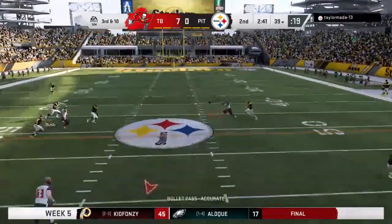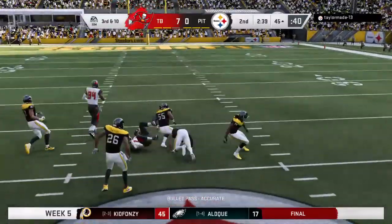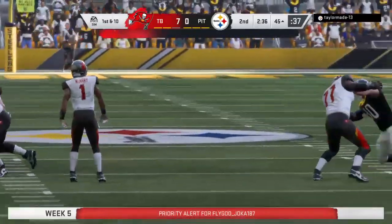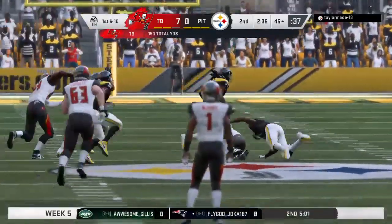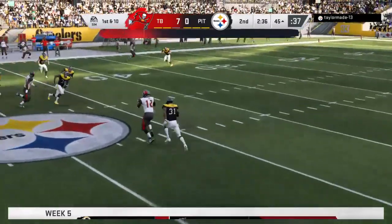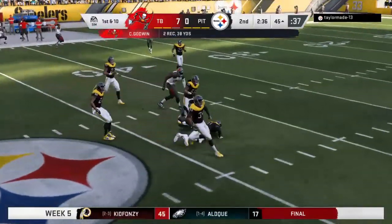Here's Murray. Looking for Godwin, and he's got him. Complete. And they're going to have themselves another 1st down as the tackle's made at the Steelers' 45-yard line. He's such a good route runner. Shows it there on 3rd down. Very proficient and a good pass.